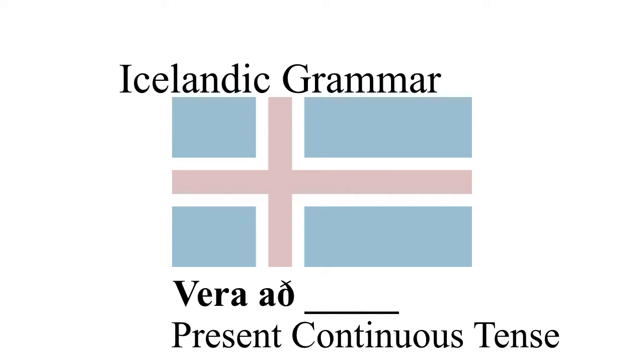In this episode, we're going to be talking about the present continuous tense in Icelandic, or as I like to call it, the shortcut to the present tense. The reason I call it that is because it's much easier to use than the present tense, because you don't need to learn a whole bunch of conjugations to get started.